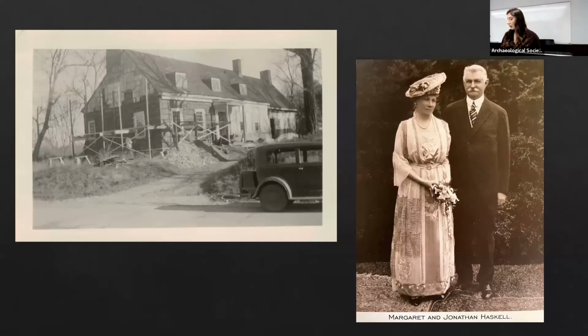In 1935, it was purchased by Mrs. J. Amory Haskell, a preeminent collector of early American decorative arts. She had the house restored, which was then presented to the Monmouth County Historical Association in 1936 by Margaret Riker Haskell. The house is listed on the state and national registers of historic places and was the first historic house museum in Monmouth County to open to the public.